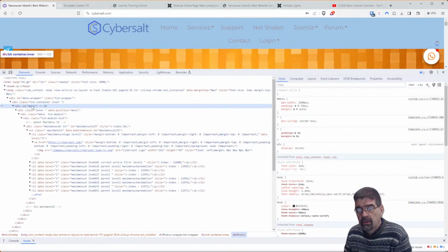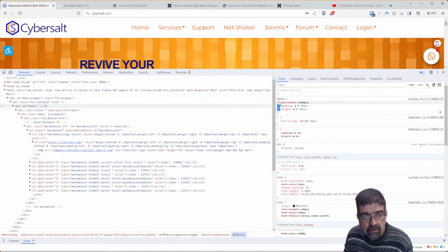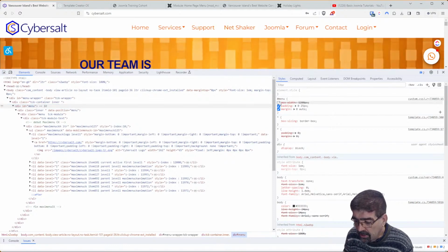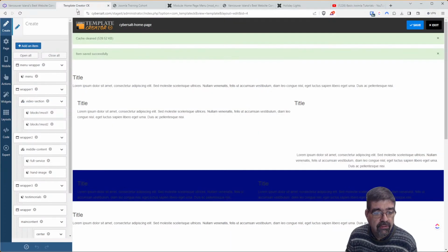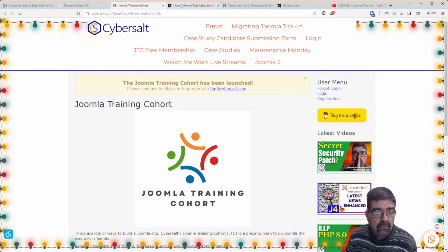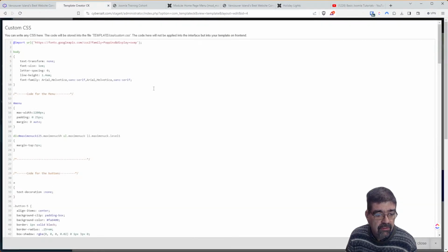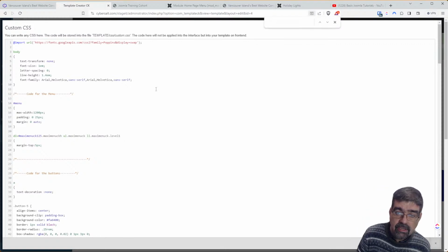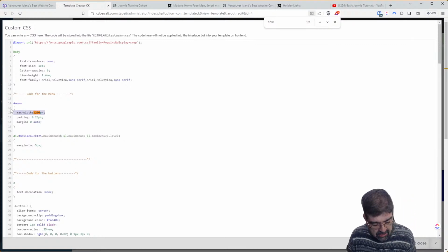Oh, so look at this. Custom CSS online. In custom CSS, I have the max width of 1200. Aha! I have some custom CSS in there. So it's max width 1200. So let's go here to the template, go to code, custom CSS, and let's go F3 for 1200. Ah, there we go. Let's just take that out for now.